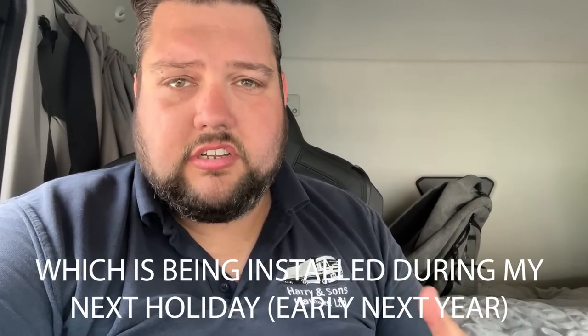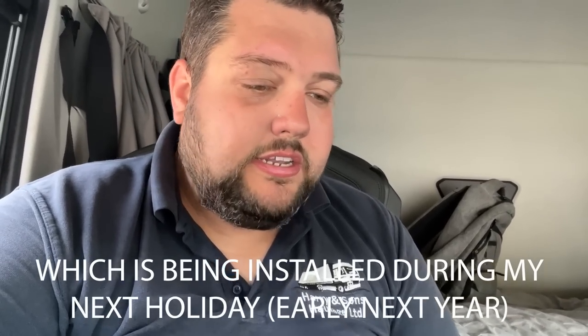It gets to a stage where it's just blowing out warm air, to be honest with you. So I'm going to put the engine back on and have actual aircon on, because I am so hot right now. But yeah, so that's the truck.